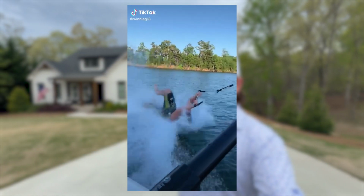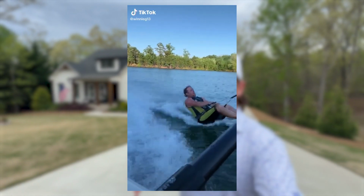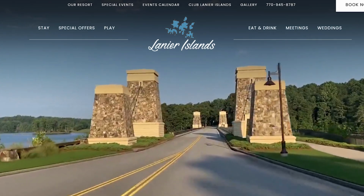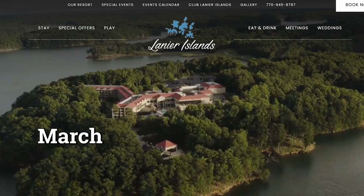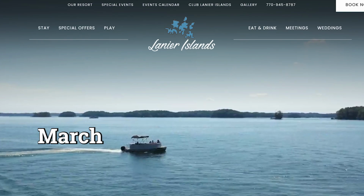Now, we've talked about some of the things that make Lake Lanier amazing. What are some of the other things? Well, being on a lake, I'm a junkie. I'm a little bit of a nut, but the weather here is great. On some of the milder years, you can get in the water as early as March and you can go all the way until October.